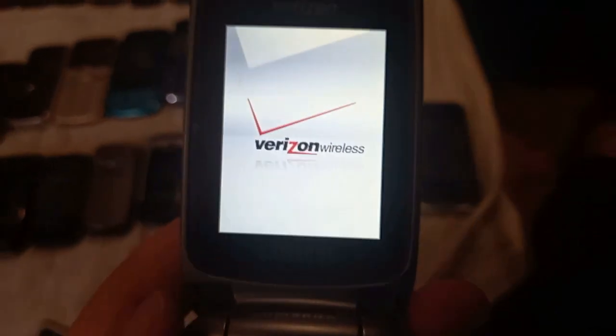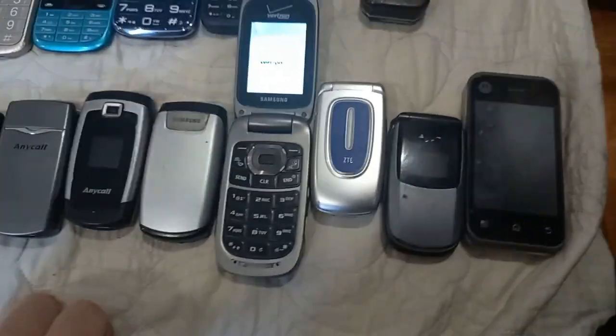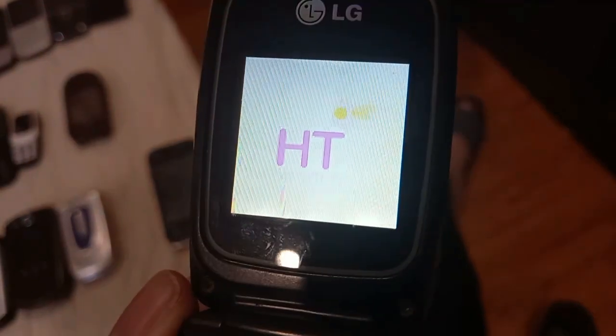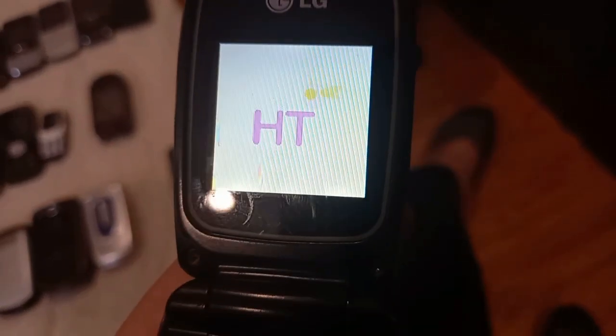Here is the Samsung Convoy 2. This is the ZTE C220. I do not have a battery for this one, so I can't test it. LG HD156. Now this is actually a CDMA device, but you can turn it on without a SIM card. I don't know why, but it works. Nothing much special about this one, because it is very rare and I couldn't find any information on it. The Motorola Backflip is on AT&T and it does not work anymore, it just broke.